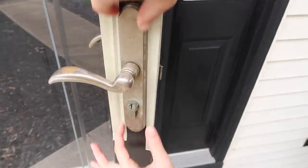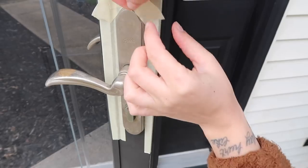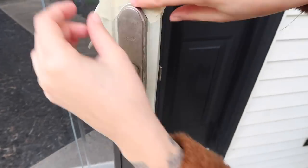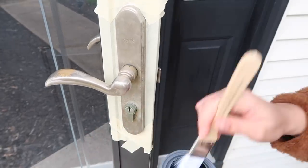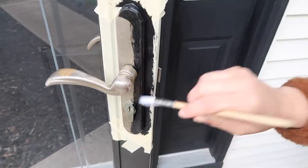But once I had all of that painted, then I'm just going to tape off around this doorknob on the outside. I am only going to paint the outside first just to see how it turns out, and then I'll decide if I want to do the inside.